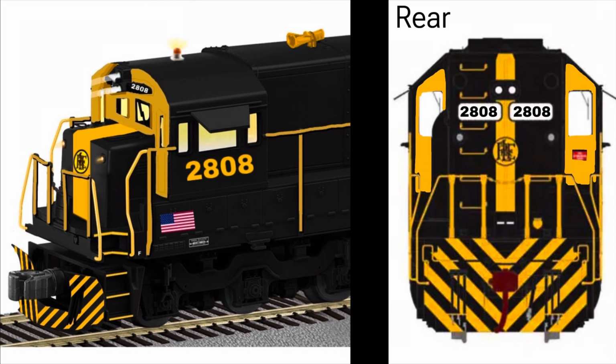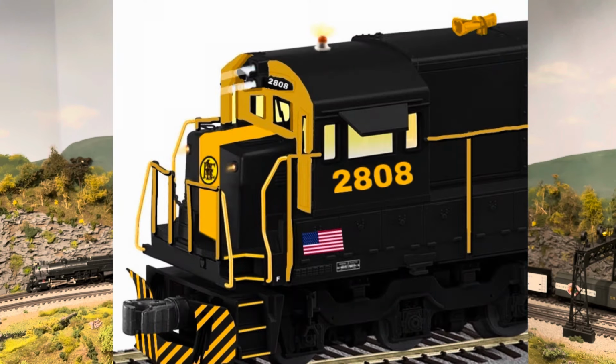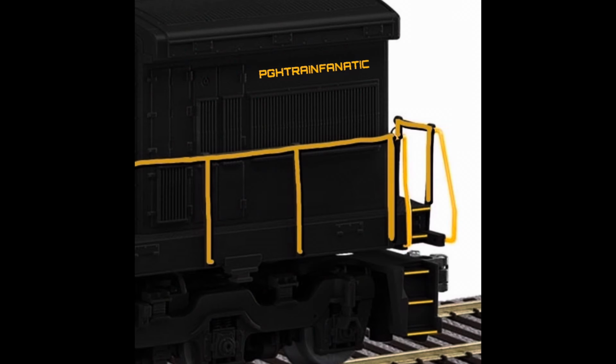The rendering that I used in this picture was just to give you an idea of what it will look like. Lionel will release better photos, hopefully in the near future. And another cool detail that was added was just underneath the cab, there's a small American flag. And then also, if you look at the top of the cab, there's a flashing roof beacon, and that is the only U28C that you can get this on other than the Union Pacific. Again, it's a custom run for the channel, and you can see I just wanted to have something small on the back that said PGH Train Fanatic. I didn't want it to be too overstated.